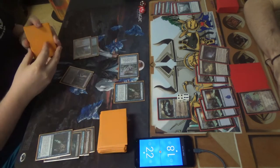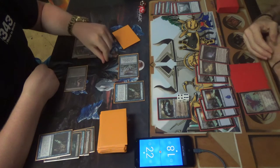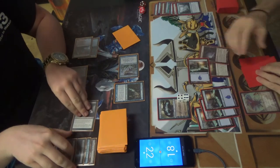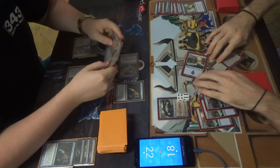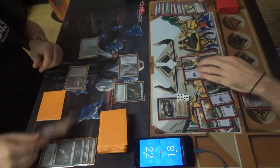Snapcaster Mage. Results? Target Inquisition. Okay. Cast Inquisition. Target you. Spell Pierce. Sounds like a plan. Alright. Go. End of turn. Field of Ruin, targeting Darkslick.